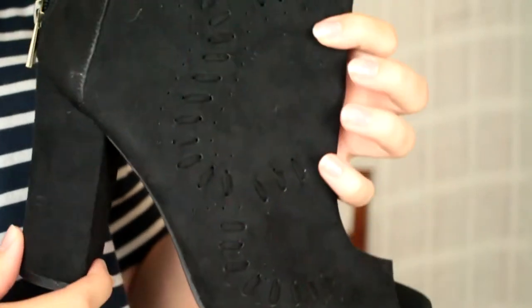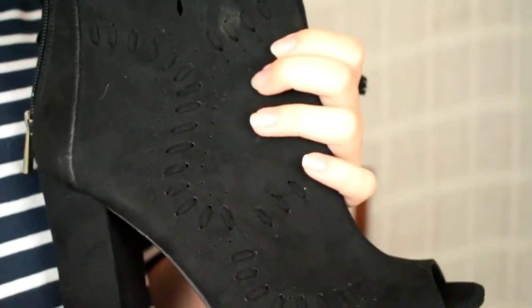My favorite thing that I got, actually, I have a tie for favorite thing. This was one of the favorite things I got. These are my new booties. They're adorable. They have this type of threading on them. You can't really tell in the camera. There's the threading. It's really cute.